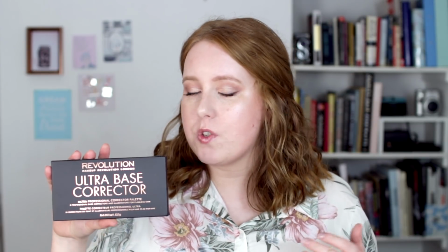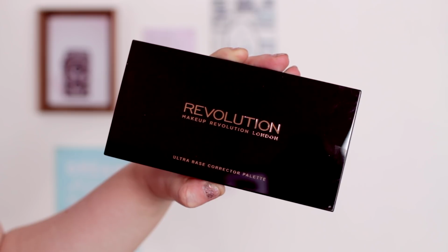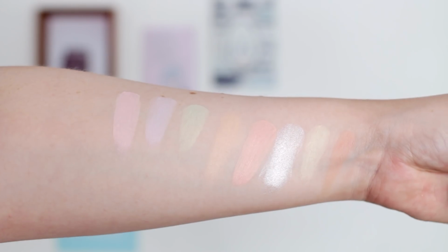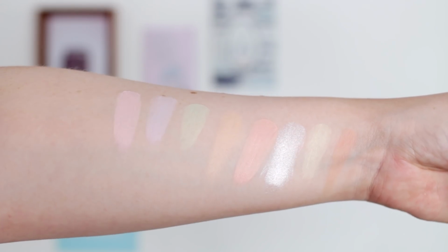I also got their correcting palette. This is something that I can see myself using. I use colour correctors quite a lot. I find that they're really good if you've got skin issues like me, so I tend to use green corrector on spots and just on areas of pigmentation and that kind of stuff.